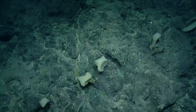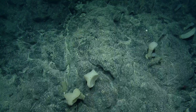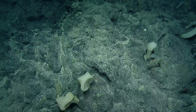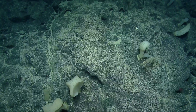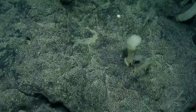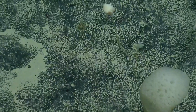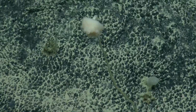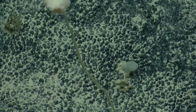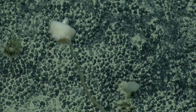What's that little pom-pom on a stalk? Is that just a teeny sponge? Oh, I don't know, but it could be anything. Can we zoom in on the pom-pom, please? It's a lollipop sponge. Cool. Oh, it's just a little wee guy. It's very young. No, it's not.